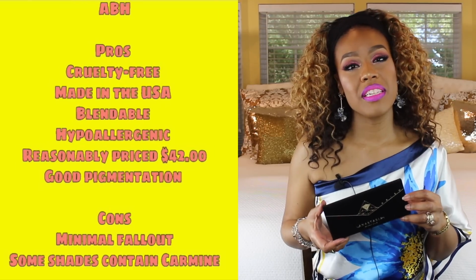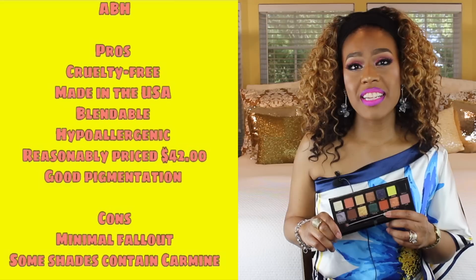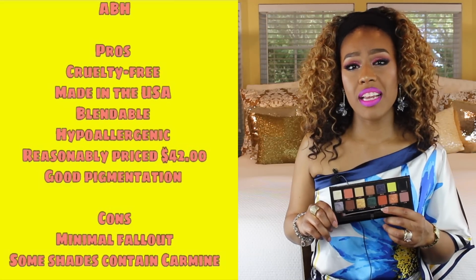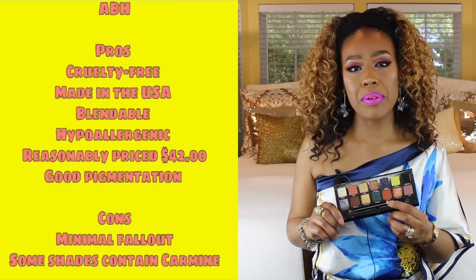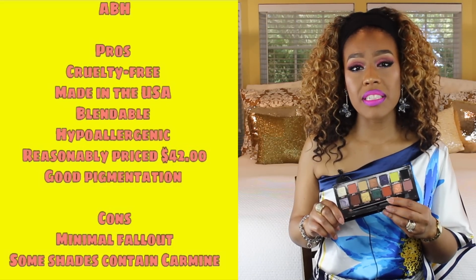Okay, so this next one is by Anastasia Beverly Hills. This is her Prism palette. So as you can see, this palette has a variety of shades. It's got a yellow, it's got an orange, it's got a purple, it's got a blue. It's just got a lot of bold colors in here.